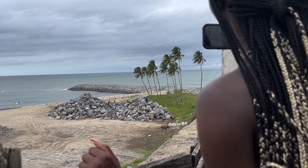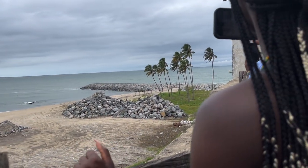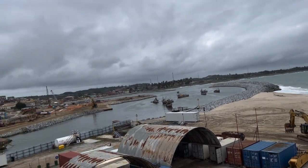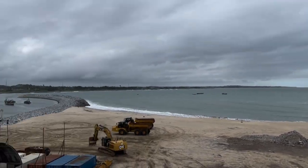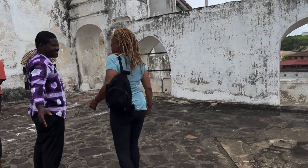Cape Coast Castle is at the very tip of the sea. Because of the weather, you can't see it well, but it's at a very tip. Right now, they are building a fishing harbor. Okay, we continue up here.